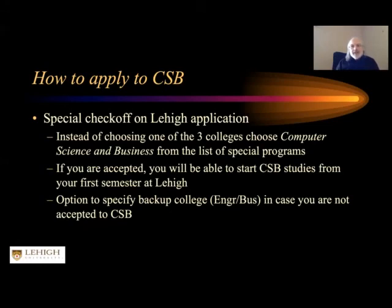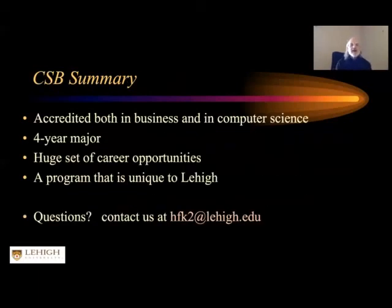If you do wind up being accepted only to engineering or business, you should realize that Lehigh is very flexible about transfers among colleges and programs. And so after you've completed 23 credits total, of which at least 12 are at Lehigh, you'd be able to transfer into CSB even if you start off in engineering or in business. And students in that category contact us and get advice on how best to prepare themselves for that. But the main thing to look at now is that in applying, CSB is a special checkoff, and the best thing to do if you're looking to join CSB is indeed to apply directly. That way, your first semester, you get started off right away, both in computer science and in business.